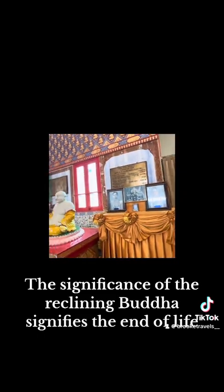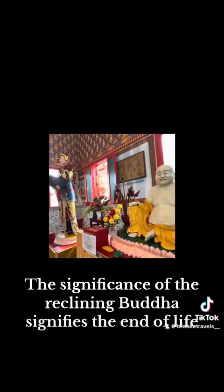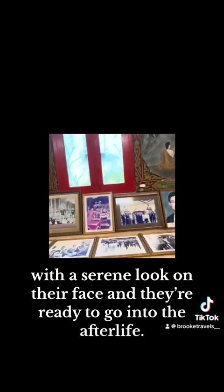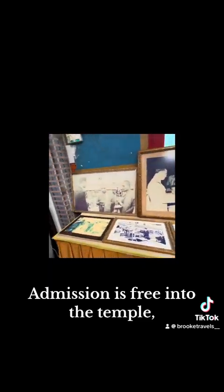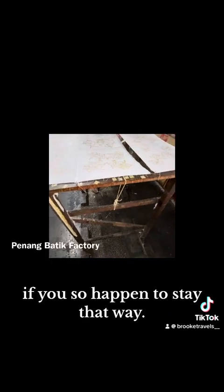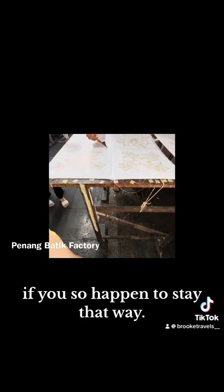The reclining Buddha signifies the end of life on their deathbed, with a serene look on their face and they're ready to go into the afterlife. The admission is free into the temples, but there are donation boxes for you to make donations if you so happen to sway that way.